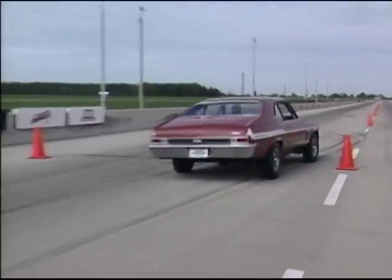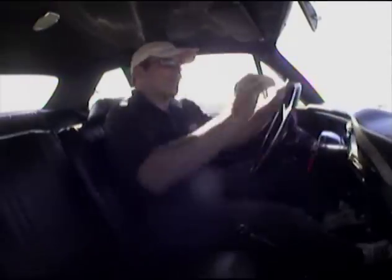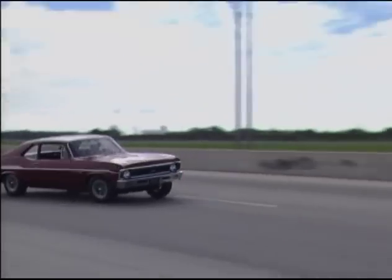At this point, Peter doesn't know it, but virtually everybody at the track is cheering for the Nova. Surely, it'll do better in this test.